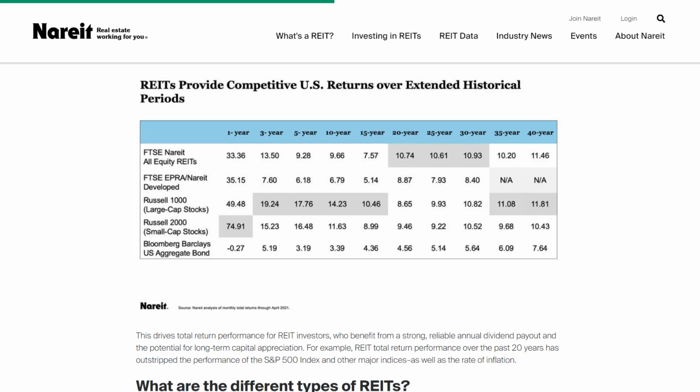All right, so let's take a look at the historical performance of REITs compared to the broader stock market. A lot of new investors don't find investing into real estate nearly as sexy as investing into Snapchat, Microsoft, Facebook, whatever. But I think it's important to understand the historical performance when benchmarking real estate to the broader stock market.